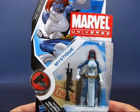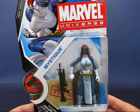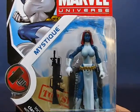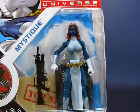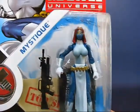And finally at Toys R Us I was able to find a Marvel Universe Mystique figure. Looks like this wave is finally hitting the stores in my area, and I'm very excited about it. This was one I've been looking forward to getting for a while, and I hope to find the Marvel Legends soon. But very excited to pick this guy, or her, not guy, but gal up.